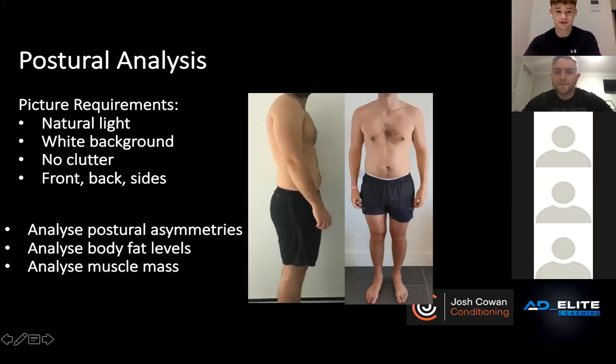So from a postural analysis here, we need to analyze postural asymmetries, body fat levels, and muscle mass. Looking at the physique on the left, Mark for instance, do you guys notice anything there? What I see straight away is a big anterior rounding of the shoulders. We can see that he's very anterior focused. If I was to look at him instantly, the first thing that would go into my mind is horizontal rows, horizontal rows, horizontal rows, and trying to pin that scapula back and work in that plane of motion.